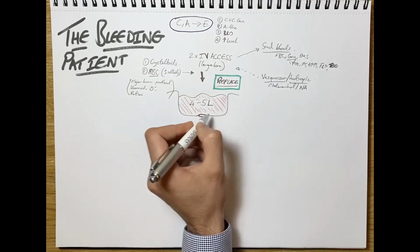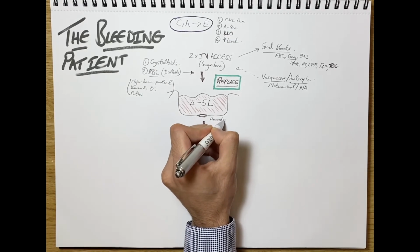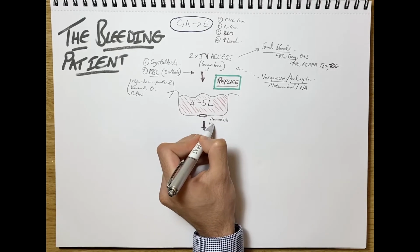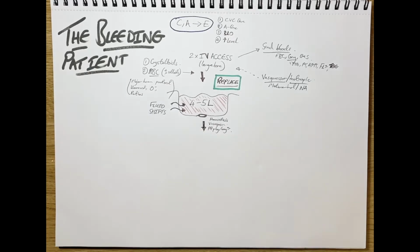The body has a number of coping mechanisms. Firstly, hemostasis. You'll form a platelet plug and initiate the coagulation cascade. The vessel may also go into vasospasm. There is also fluid shift from extravascular spaces.